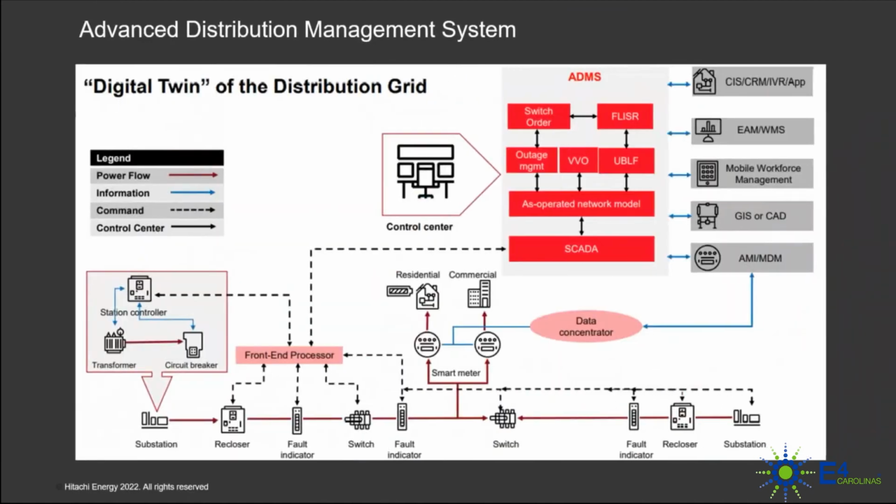This is a schematic which shows an advanced distribution management system. In the red, in the top center, you can see the different applications of an ADMS system. As I mentioned, there's switch order preparation and different acronyms. FLISR is fault location, isolation, and service restoration. This involves automated switching, outage management, and VoltVar control, which is voltage optimization along distribution circuits. UBLF is unbalanced load flow. That's using the network model and the load flow for analyzing the grid, and then also SCADA, supervisory control and data acquisition functionality.